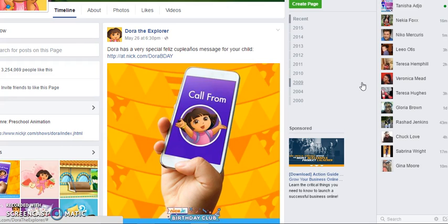For Doherty, they just like Dora because their children like Dora. Okay, that's the reason, right?